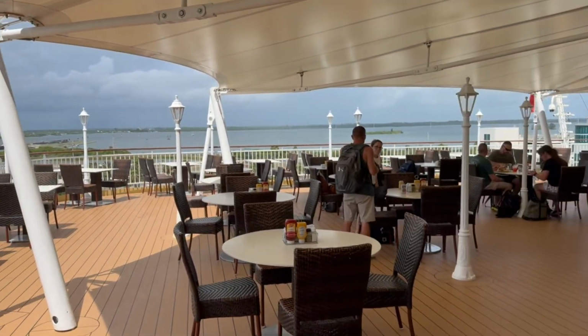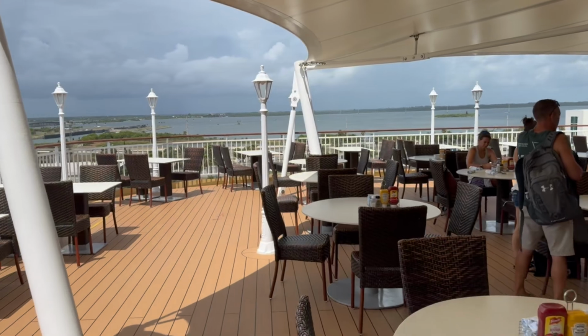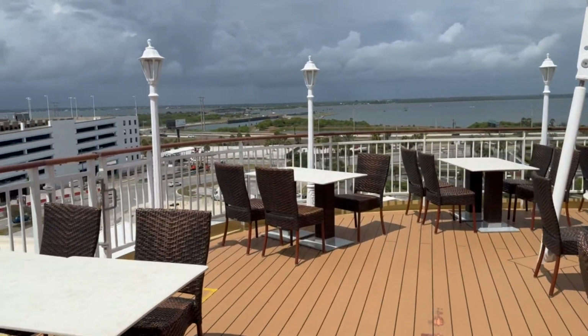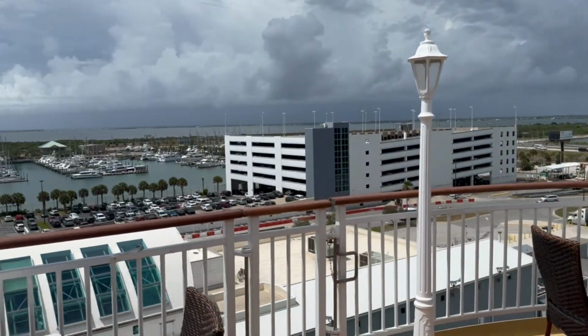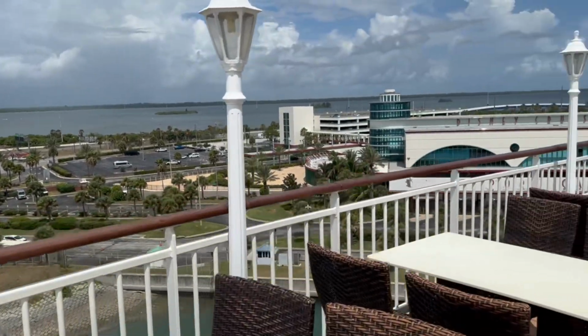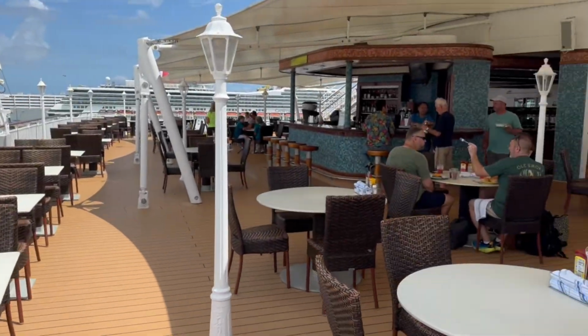The Great Outdoors is another buffet area with not as many options as the Garden Cafe. It is aft of the Garden Cafe. It is all outdoors, but most of it is covered with a canvas sail material. There's also a bar out back.